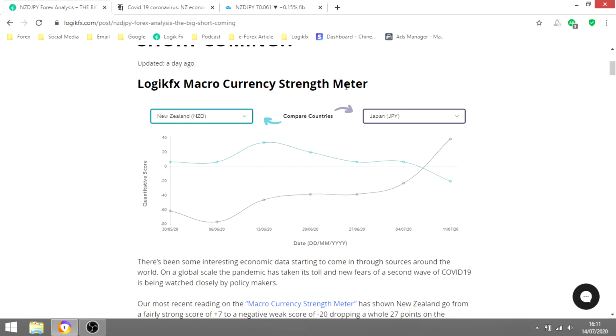strength meter, and this strength meter uses economic data to determine the weakness or the strength of a currency in the future, and it gives us a good idea on a domestic level. That means, like, on an individual basis, what each currency is going to do, because it analyzes the country's economic data. So in this case, we have NZD in the blue, and we have Japanese yen in the purple.